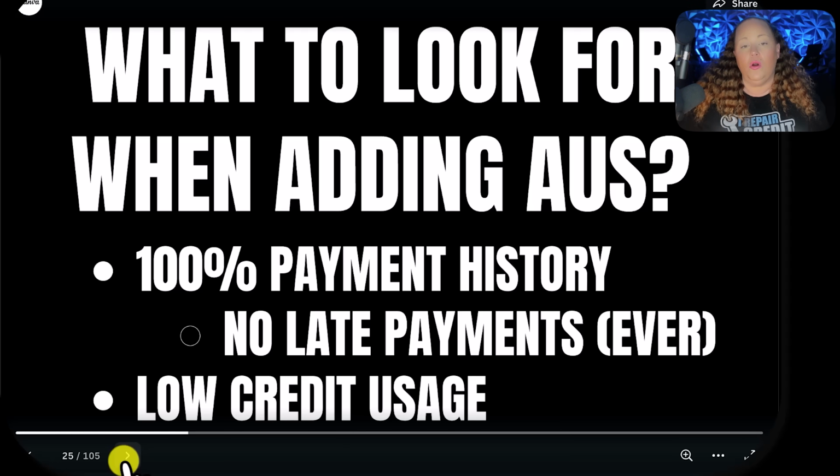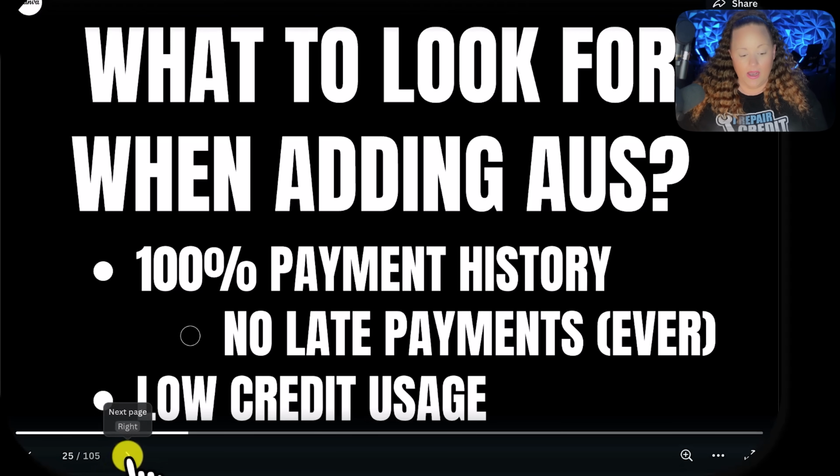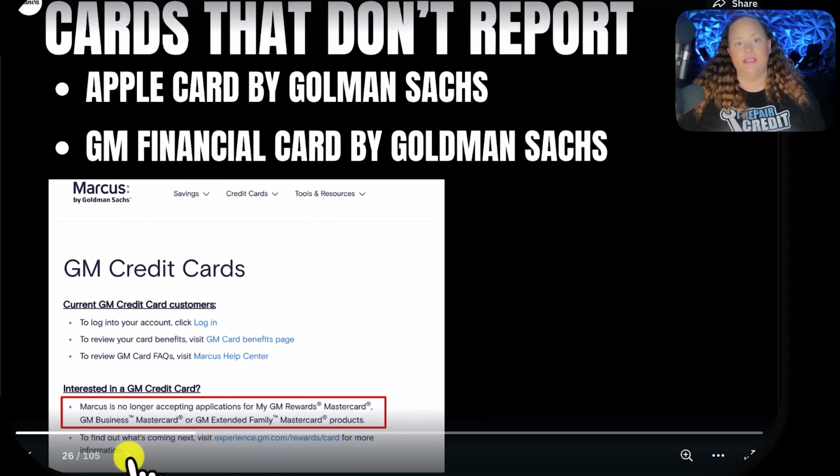We're also looking for low credit usage, preferably less than 15% of their credit limit. So if the credit limit is $10,000, we're looking for someone that has a balance less than $1,500. Many of our card holders often have a balance much less than that, but sometimes they do have to use their cards so they can keep the high limits that they have, because oftentimes if you don't use it, you lose it. So we want to ensure that everyone stays on the up and up.